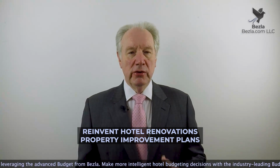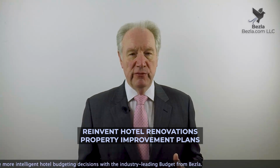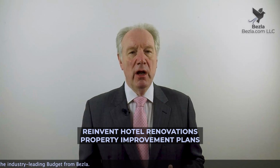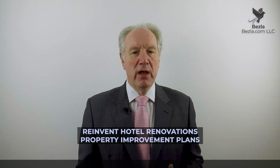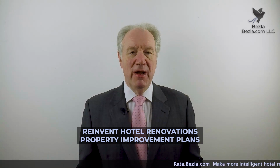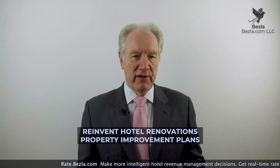Today, I'm going to look at how three very different properties strategically reinvented themselves by undertaking multi-million-dollar renovations. Firstly, an iconic property in Midtown Manhattan. This 18-month-long $140 million program added a modern edge whilst maintaining historic building details.